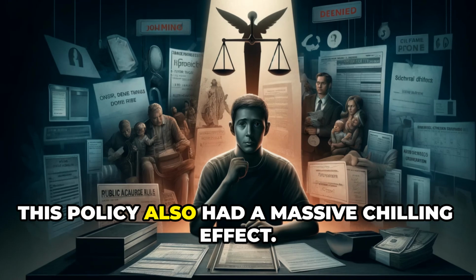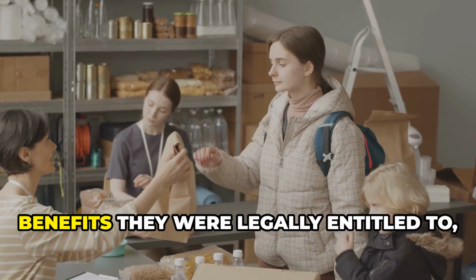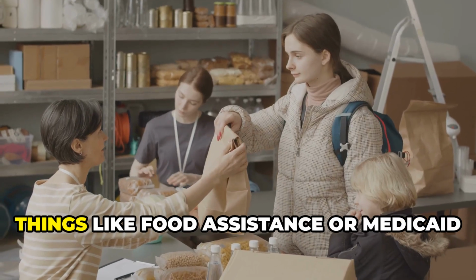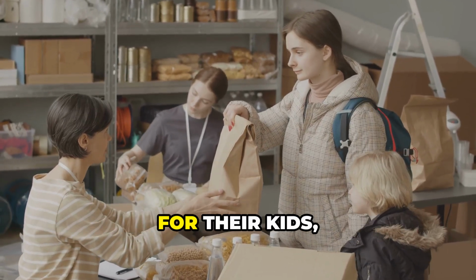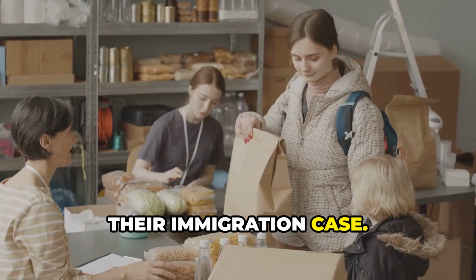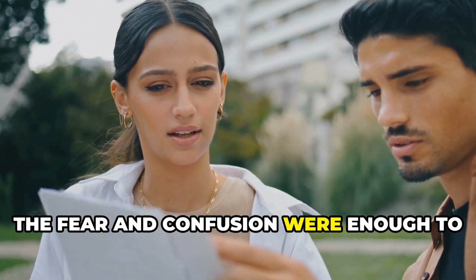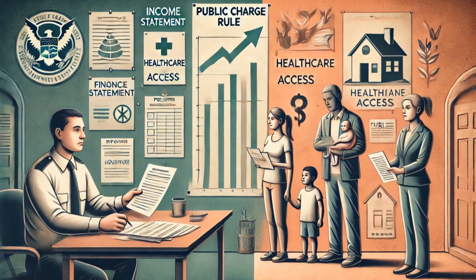Now, this policy also had a massive chilling effect. People stopped applying for public benefits they were legally entitled to, things like food assistance or Medicaid for their kids, because they were afraid it might hurt their immigration case. Even if the benefits didn't count under the rule, the fear and confusion were enough to keep people away.